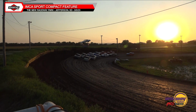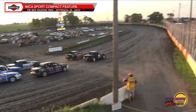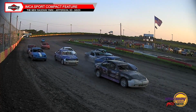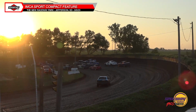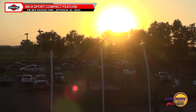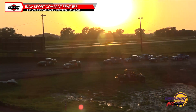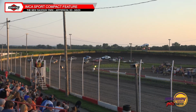So as they come through 3 and 4, the RPMs are going to come up. And we're agreeing with the Sport Compacts on Casey's General Stores night. It is going to be Riesdorf and Garcia side by side for the lead as they head down the backstretch into 3 and 4. Gage Riesdorf trying to power through on the low side.